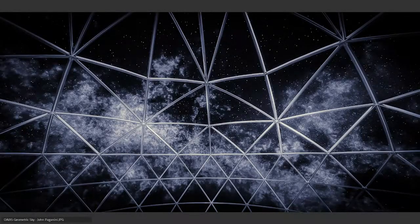Gary Fong's comment: I like the geometric design contrasted with the softer luminance. It would be nicer if it had a defined subject, like a person, to give size relationship. John Paganini, Geometric Sky, 17 points.